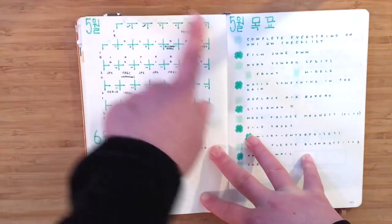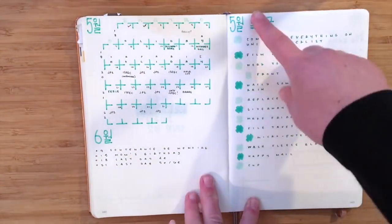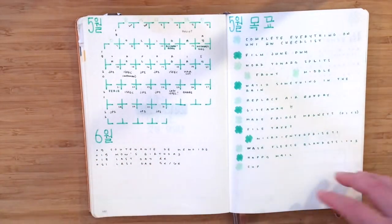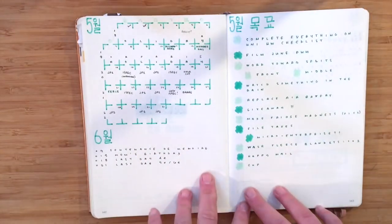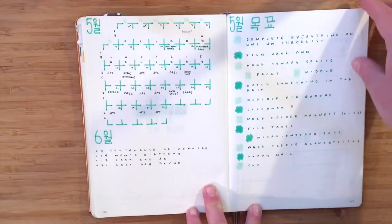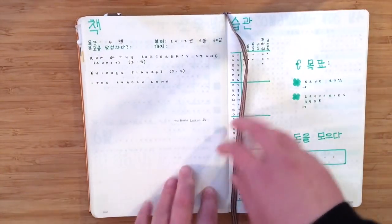So I have my May calendar, I have June, so upcoming, and then I have my May goals. Now, you'll notice that everything that's in the tasks is still in English because I am nowhere near the level where I can write everything in Korean, but I at least wanted to do all of my headers and stuff in Korean for my month level pages. Then I've got reading.